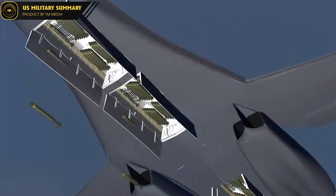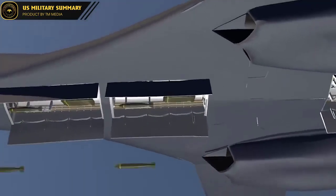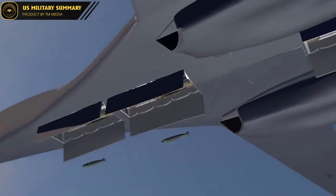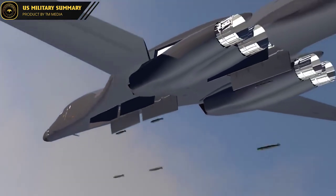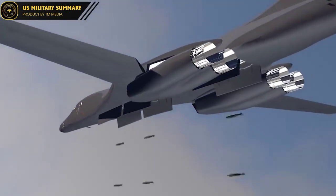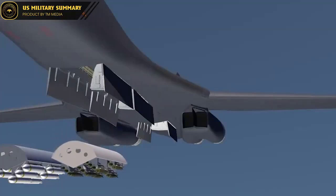The U.S.'s upgrade of the B-1B with the ability to carry new weapons, particularly hypersonic weapons, is seen as crucial to the Air Force. This is because the B-2 Spirit fleet is increasingly aging and incapable of carrying hypersonic weapons, while the B-21's deployment date is still uncertain.